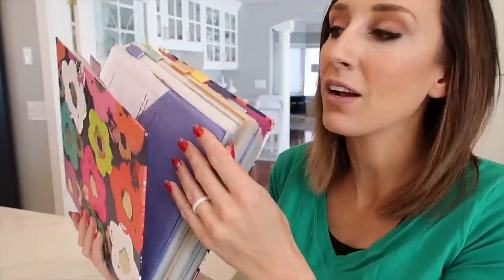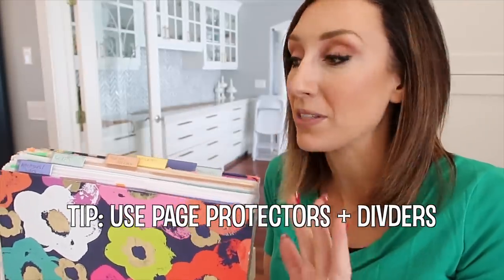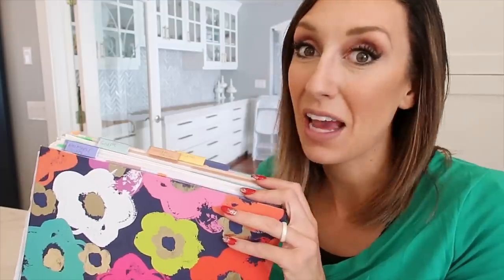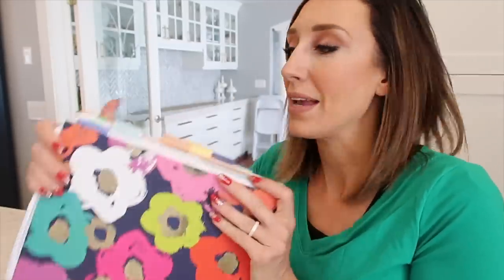The only other things you really need for inside the binder are clear page protectors and divider tabs. And I highly recommend going plastic on everything. Don't use paper tabs. Trust me, this is gonna get well loved. Also, you're cooking, so your hands are gonna be gross and you're gonna be flipping through stuff and you don't wanna ruin the pages.